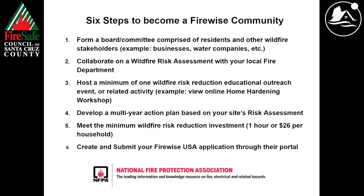Just briefly, there's 6 steps to becoming a FireWise community. You form a committee comprised of residents. You'll work with your local fire department to do a walkthrough, to do a risk assessment of your neighborhood. Now, one caveat here is that right now, fire departments are not able to do these risk assessments. They're out fighting fires. They're really not staffed to do this, but if you can't find your local fire department to do it, the FireSafe Council, we're all volunteer, we have jobs, but we will try and help you get that local wildfire risk assessment done.